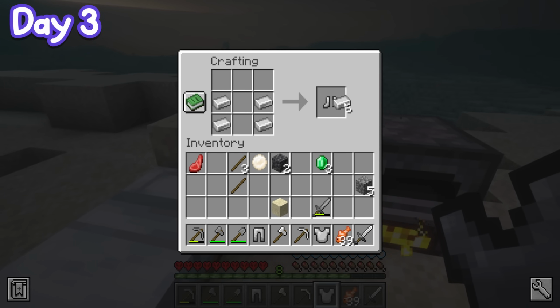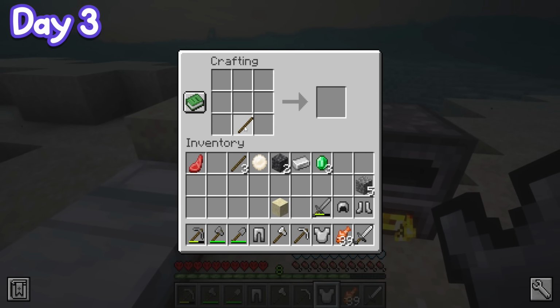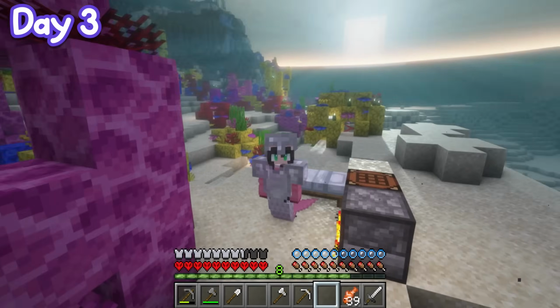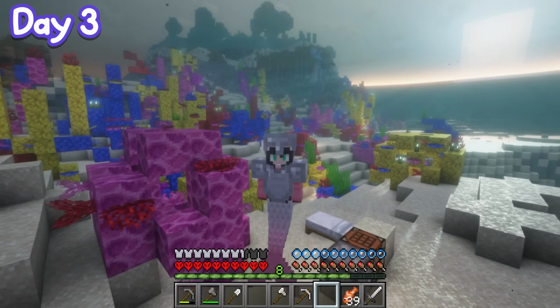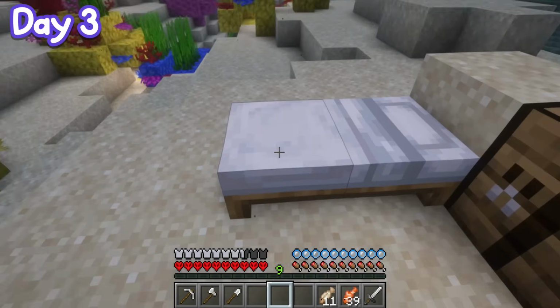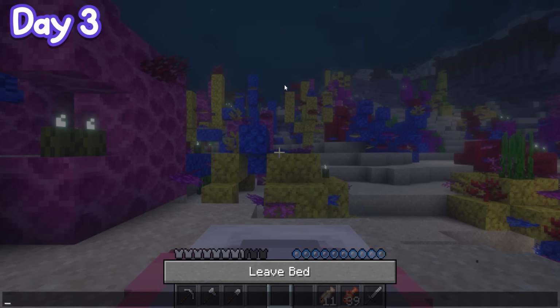Leggings. Oh, and we do have enough to do full armor. Okay, cool. Wait, do we still have the... Oh, we have an extra one. I can do the shovel. I feel like maybe I can't put iron on with my tail. Oh, I guess I can. Oh, no way. This is like... This is a pretty crazy look, actually. The armored mermaid. All right, we have our fish and I think we're all set to go find some materials tomorrow. So let's get a nap in.